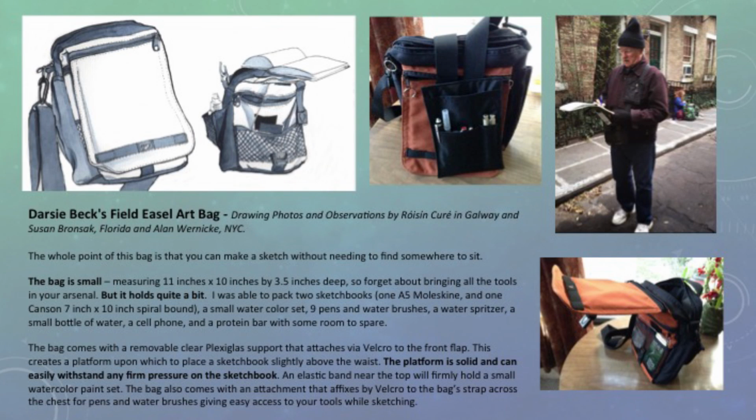They were very generous. This bag has been reviewed by several urban sketchers. The drawing was done by Rosine, who is in Galway. That's a picture of Alan sketching. Alan Wernke is a New York sketcher, and there he is on a winter day standing up and sketching. The bag is small, so it sort of forces you not to take too much. How many people go out and take too much with them?